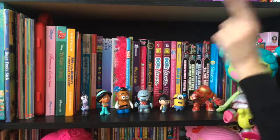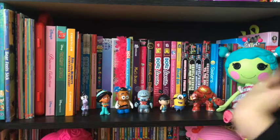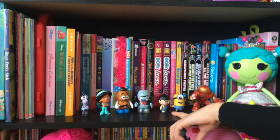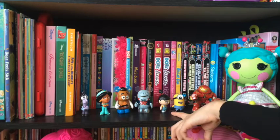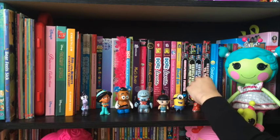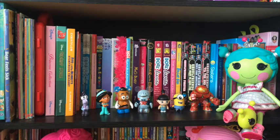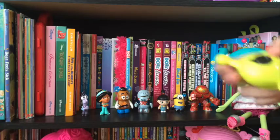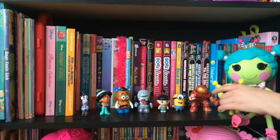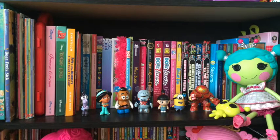This is Potato Head. This is from Monsters Inc. I don't know his name. This is from Minions. There's a Minion. And there is Iron Man's big old honkin' suit. And Lala Lucy with her pet alien. And we have a lot of books there. All right, now Nevaeh will take on the shelf.